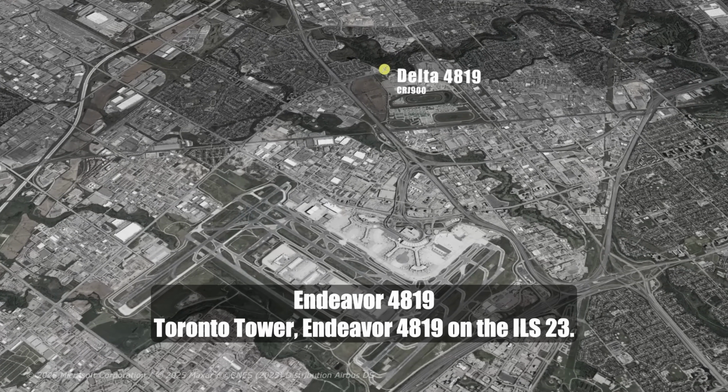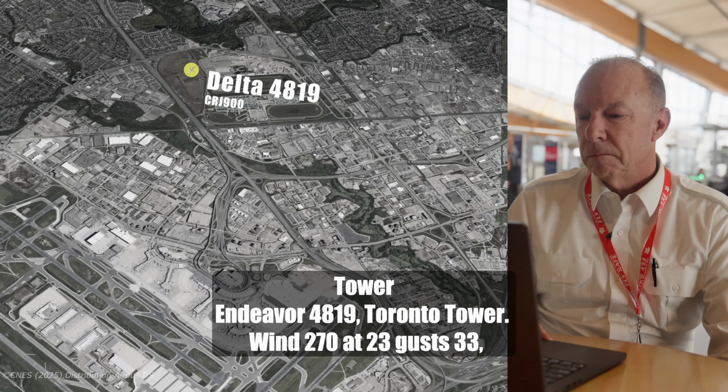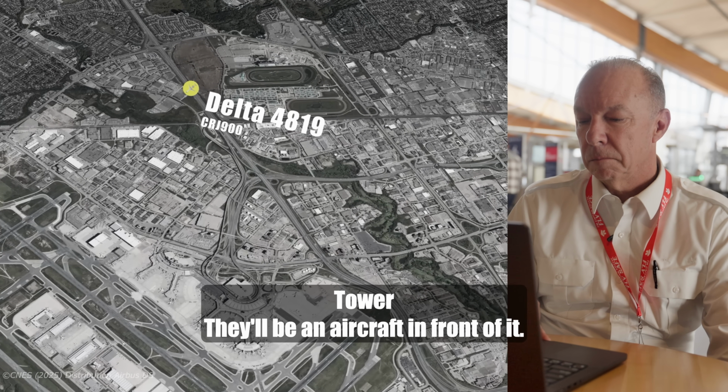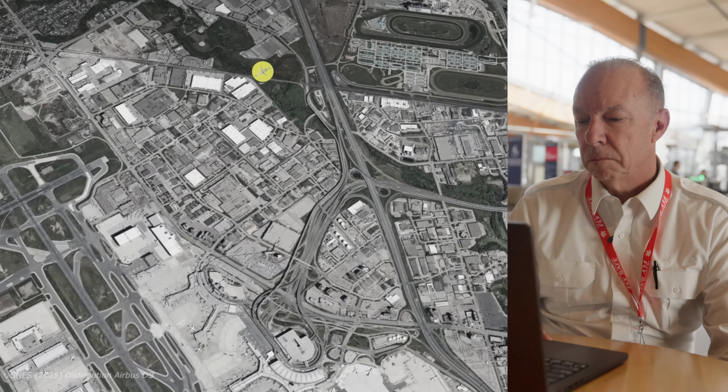Toronto Tower, Endeavor 4819, I'm tack, Northwest 23. Endeavor 4819, Toronto Tower, wind 270, 23, gust 33, cleared to land runway 23. You might get a slight bump in the glide path, there'll be an aircraft in front of you. Cleared to land, 23, Endeavor 4819.